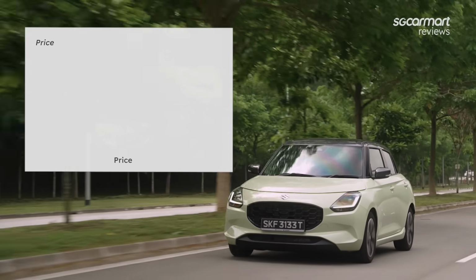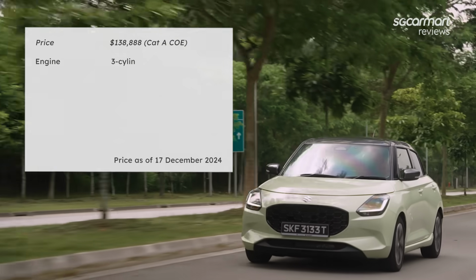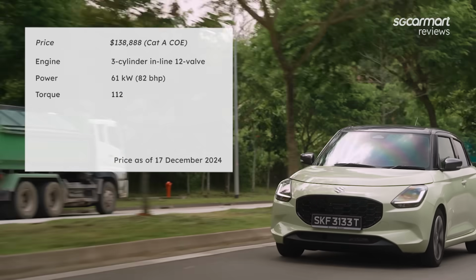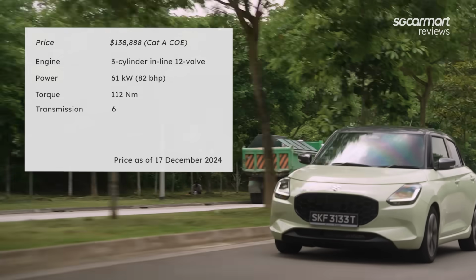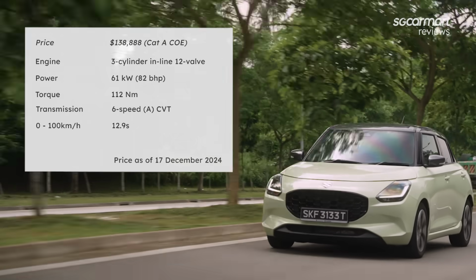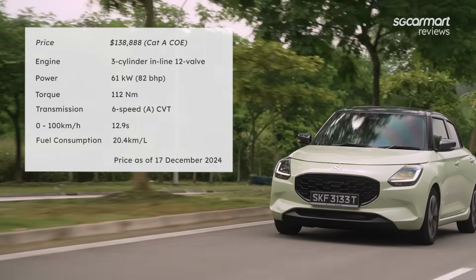The Suzuki Swift Mild Hybrid is priced at $138,888. The 1.2-litre 3-cylinder inline 12-valve produces 82 brake horsepower and 112 Nm of torque. The 6-speed transmission brings the car from 0 to 100 km/h in 12.9 seconds. The Suzuki Swift Mild Hybrid has a claimed fuel consumption of 20.4 km per litre.